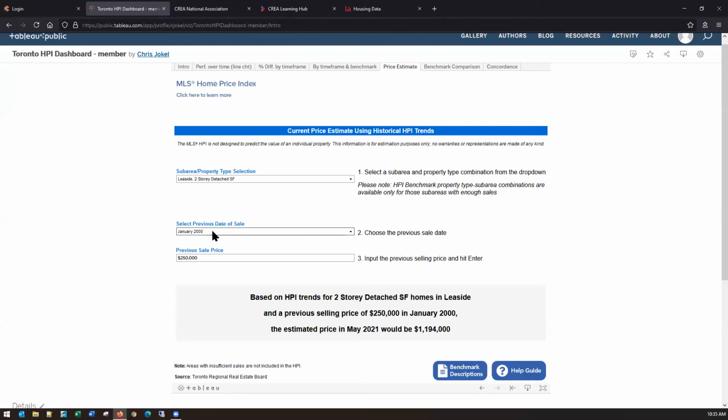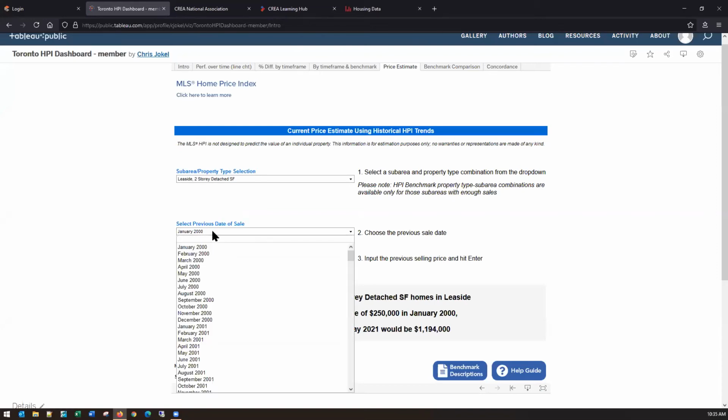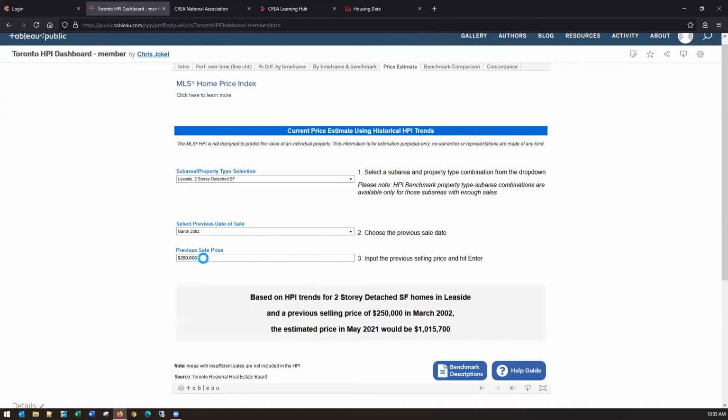So for instance, in Leaside, let's say I have a listing and it last sold in, let's go with March 2002. And I know that the listing sold for, I'm just going to take a stab in the dark, let's say it sold for $450. So based on these specific HPI models for the property type and the neighborhood that you've selected, and the previous selling price of the listing that you can actually manually input yourself and the date that it sold on, the estimated price of that home based on the HPI models as of the most recent data available would be that figure right there.